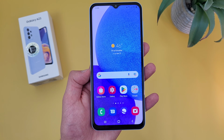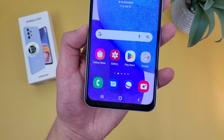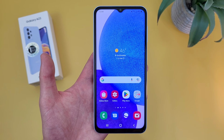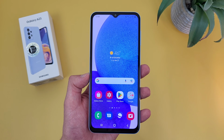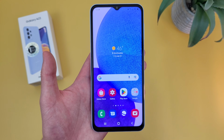Now with this phone, we're getting a 6.6-inch 90Hz PLS TFT display with a resolution of 1080p, a PPI of 400, an aspect ratio of 20:9, and an 83% screen to body ratio. So for being more of an entry-level phone, this is a really good display. At 6.6 inches, it's definitely on the larger side. So this is a great thing if you're going to be on your phone a lot.